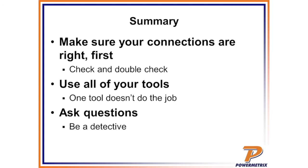And don't be afraid to ask questions. Be a detective. Reach out to us. We've seen a lot of this stuff. We can help you troubleshoot some of this. If you have an engineering staff, reach out to them. A lot of times they can work the math and try to figure out what could be going on, and they can explain the theory as to why we're getting this kind of problem. So don't be afraid to ask whoever you can to help you with this problem.